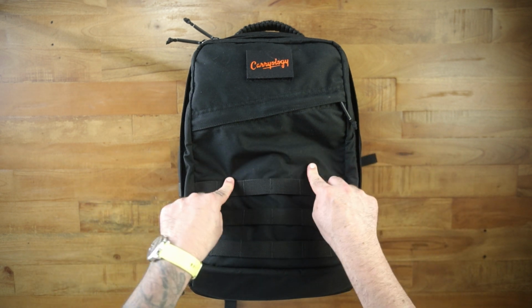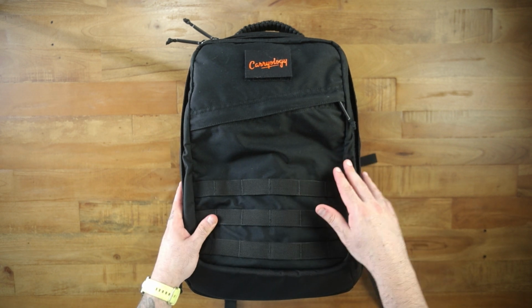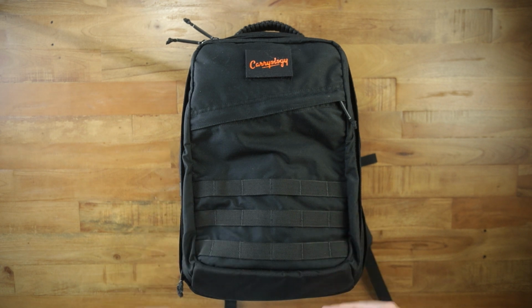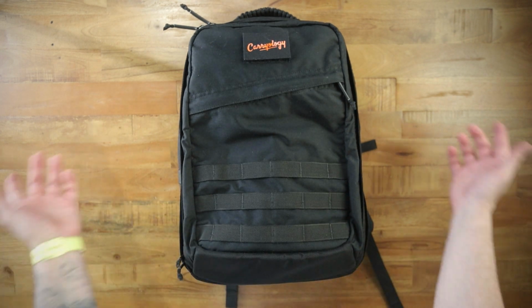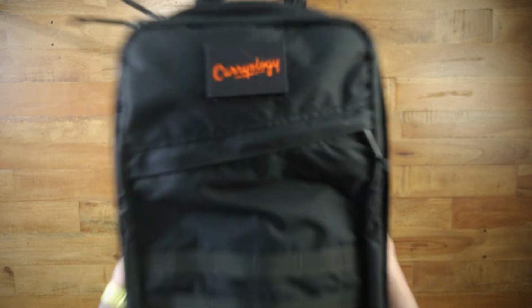This is the GORUCK GR2 26L 500D 2021 version with the ballistic nylon on the bottom. I'm gonna try to be quick, my battery's running low, so let's get into it.